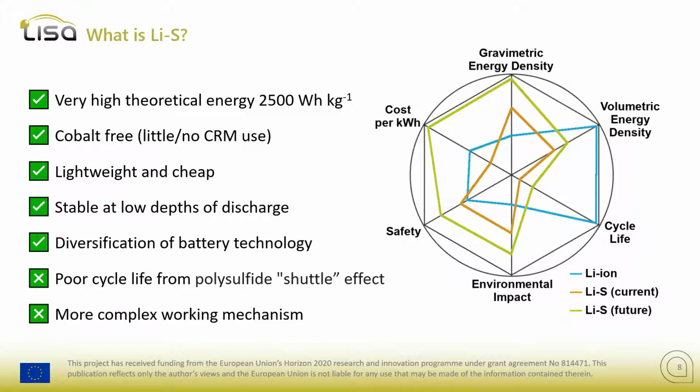But there are a few drawbacks, of course, because why haven't you got lithium sulfur in your phone? We have a poor cycle life that's caused by this polysulfide shuttle effect, and it also has a much more complex working mechanism, which is more difficult and challenging to understand. So there's definitely a technical barrier in terms of actually getting to grips with the technology. There's also poor volumetric density, which is not in here, but it can be seen as a challenge, particularly for vehicle applications where space is limited.